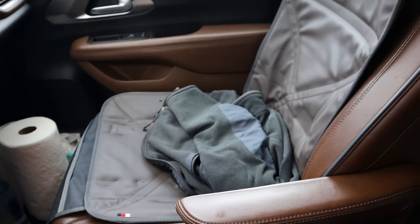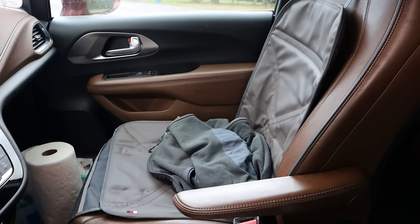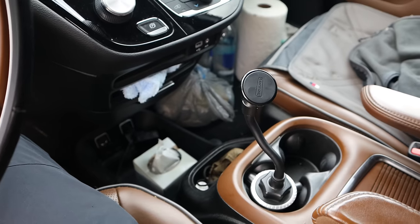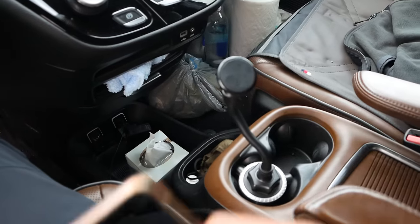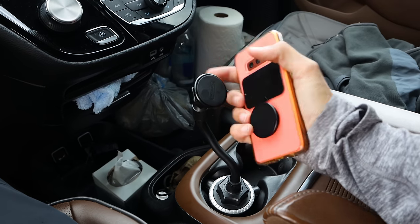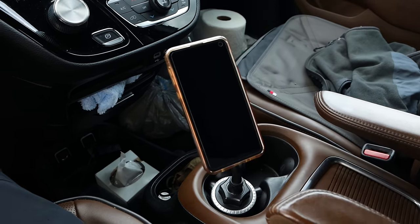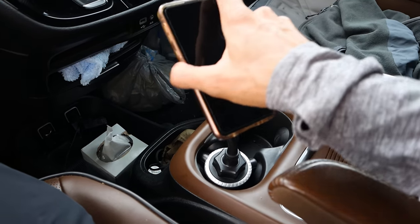But if you are worried about getting the seats in your rental car messed up, you can get these off of Amazon for pretty cheap and bring them with you. And speaking of bringing things with you, I also brought this. This is a cup holder phone mount. It's magnetic. My phone has a magnet thing on the back. I really like the magnetic phone holders. So I brought that with me.